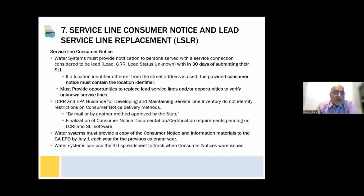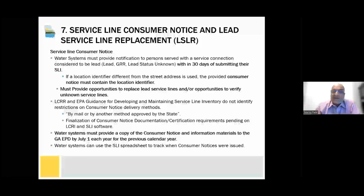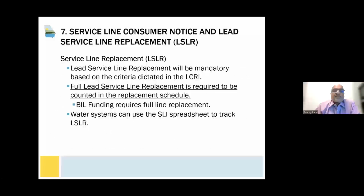Water systems must provide a copy of the consumer notice and information materials to Georgia EPD by July 1 each year for the previous calendar year. This is every year, not with the initial inventory, but every year you have to provide documentation that you have notified every customer that has a lead service line. Water systems can use the spreadsheet that I just talked about in tracking those notices.